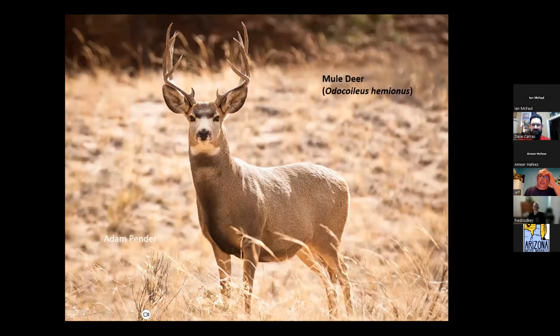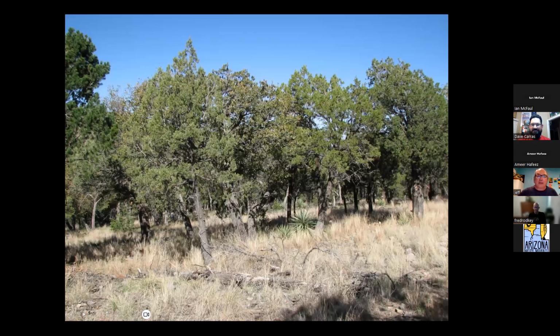And we have the mule deer down here. You know, the big ears, the black tip to the tail. But these guys, at least in Arizona, if you go further north, they tend to be much higher in the mountains than they are here because things are different, like in Oregon and Washington. But the mule deer, then we move up. Okay, so now we're getting into this Madrean evergreen woodland, as it's called, and this is dominated by oaks and junipers, mostly.